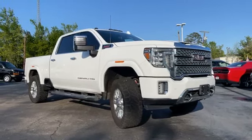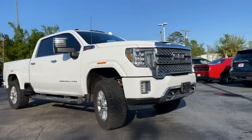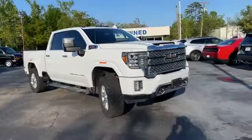I got your 2020 Denali HD, about 31K driven miles on it, here at Banner Ford in Mandeville.